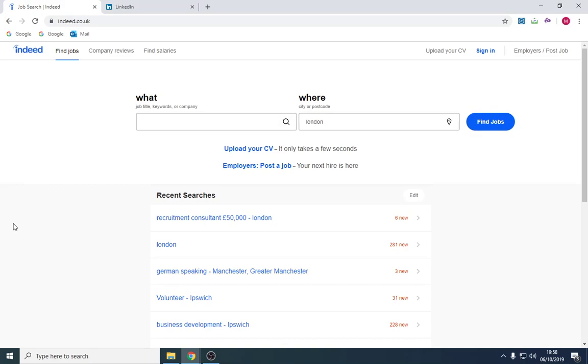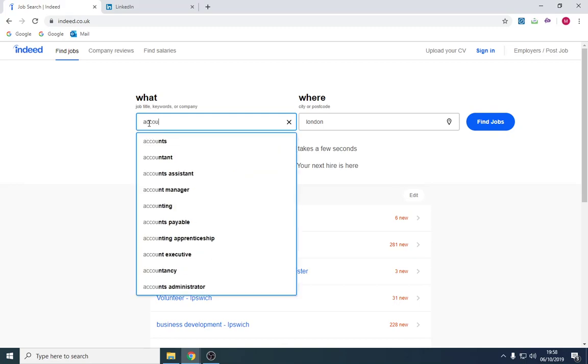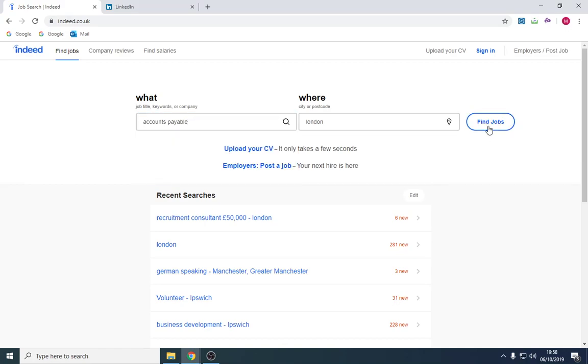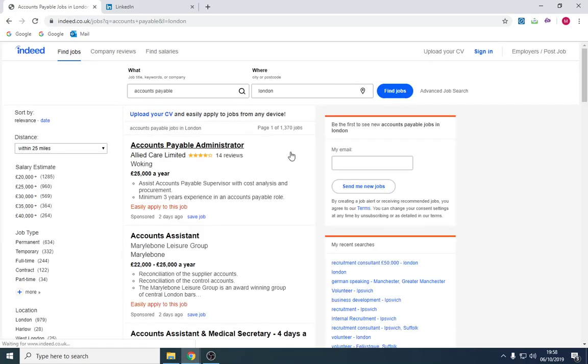So what I'm going to do is pick a random title. You guys know I always use accounts payable for my examples. So let's say accounts payable, and we'll keep it in London for now. I use Indeed because it's probably one of the greatest sourcing methods, and most companies will use Indeed. Most of the time all the jobs that are posted live are on here.